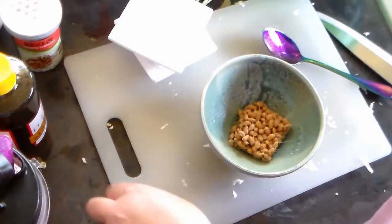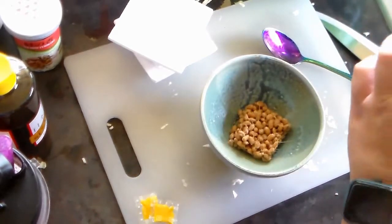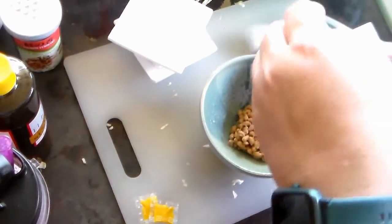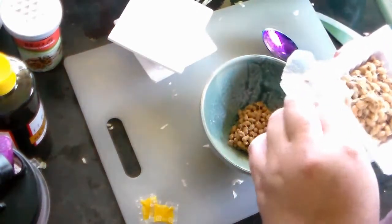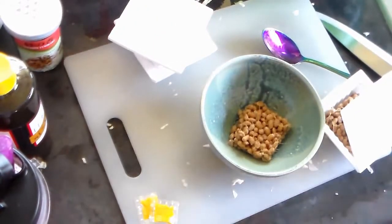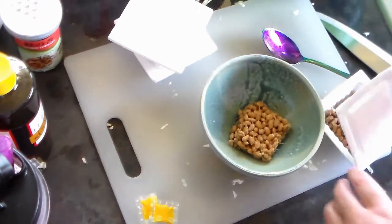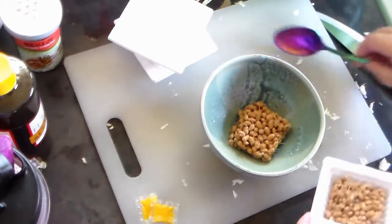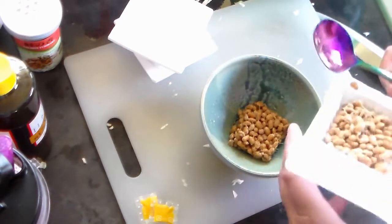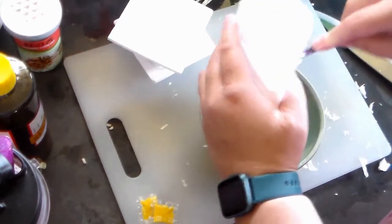Ooh, it smells good too. Yeah, love that stringiness. That's a fermented soybean. It's kind of like soybean yogurt, I would say. In a way.